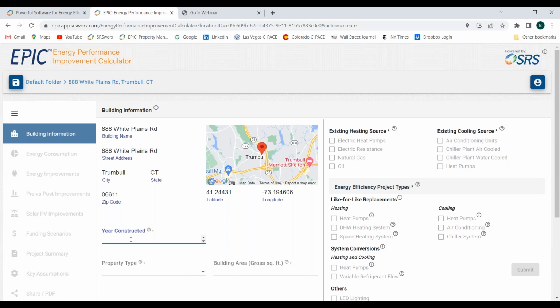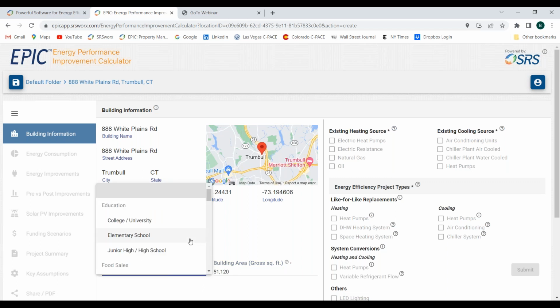This building was built in 1986. It's about 51,000 square feet, 120 to be precise. And it's a medical office. While I select that, I hit the drop-down menu, and just to share with you, as you glance down this list, Epic is designed to support a pretty broad section of public and private building types, and I'll just scan that so you can get a sense of it.